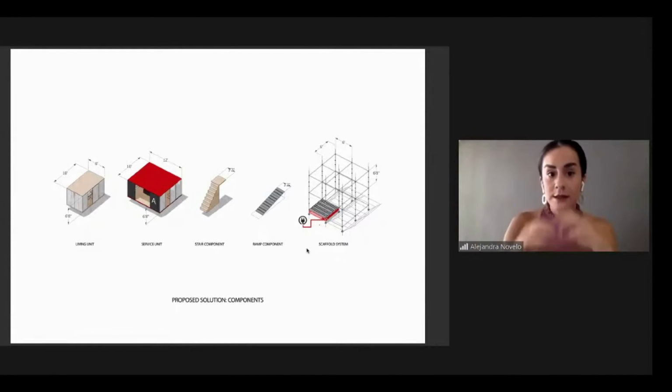And again, I'm presenting a general solution, but this could change depending on the needs. So we wanted to present in a general design that the first floor could be ADA. Therefore, we added the ramp component. And the second floor would be for people that could only use the stairs, so not ADA.